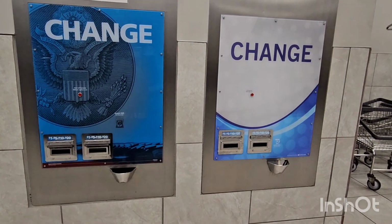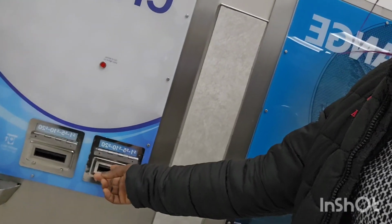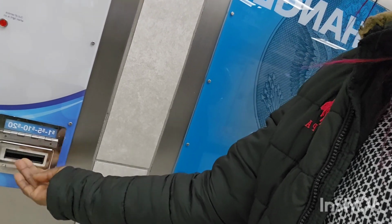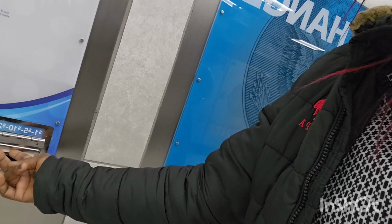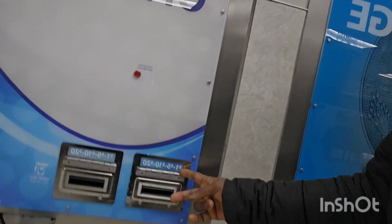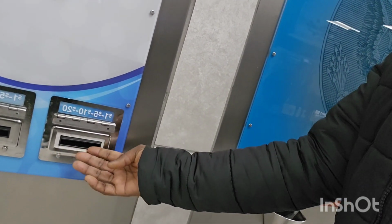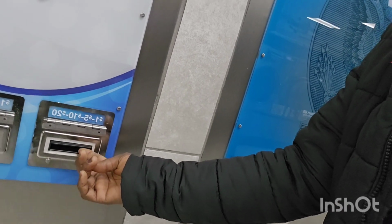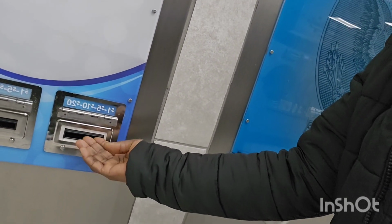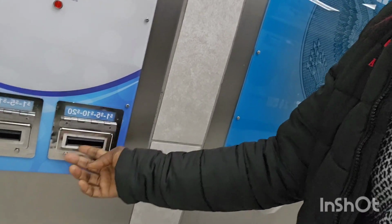Let me show you how it goes. If you have your notes, you insert your note here. If it is a $5 note, you insert here. If it is a $10 note, you insert here. If it is a $1 note, right here. It's from $1 up to $20 notes. After you insert the note, the machine swallows it, and you wait for your coins.